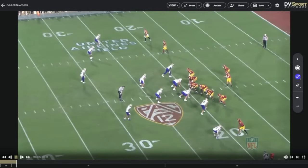But it's off schedule, off schedule, off schedule. That's the whole first half of throws that we saw right there: a bunch of flats, a bunch of off-schedule stuff by Caleb. And this was, by means of stats, a good game for Caleb overall.